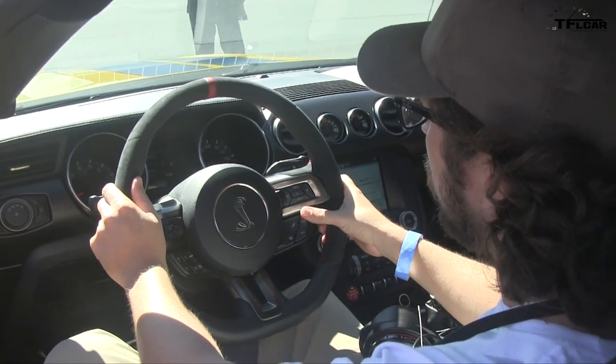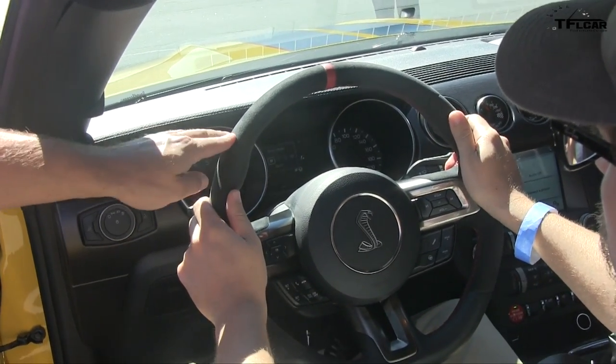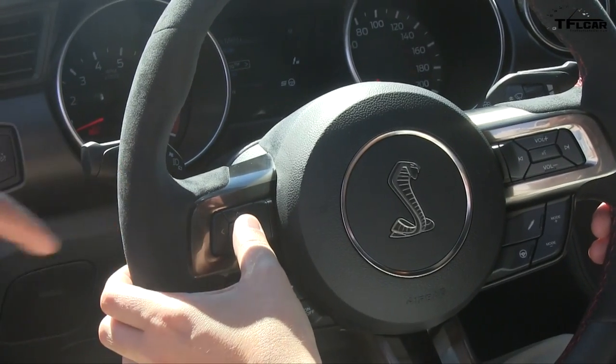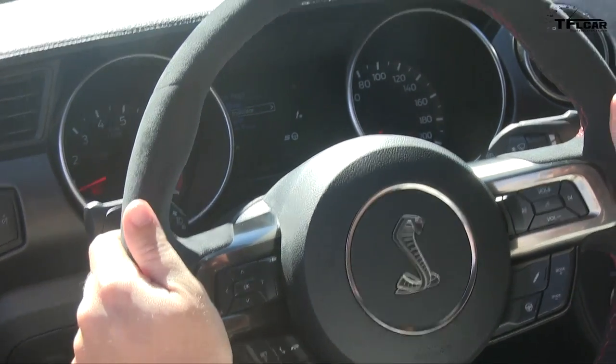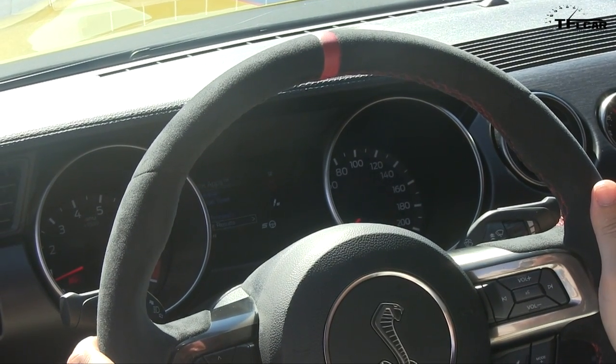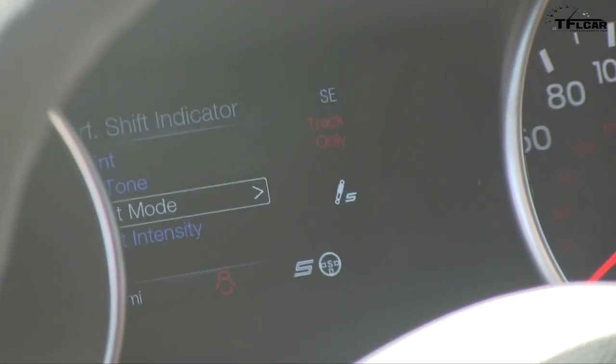The other thing I wanted to show you once you set your mode is the track apps, which you'll access through this left-hand five-way switch. You'll go to select track apps, and then you want to go down to the shift indicator. While on the shift indicator, there's three different modes. There's a tach mode, a drag mode, and a race mode.